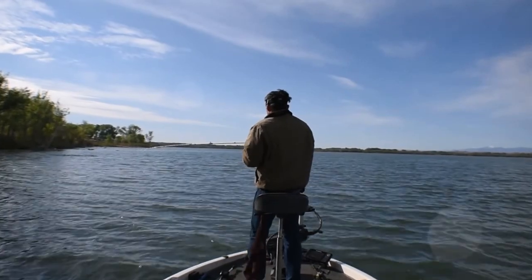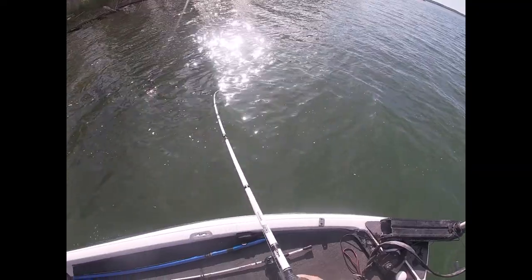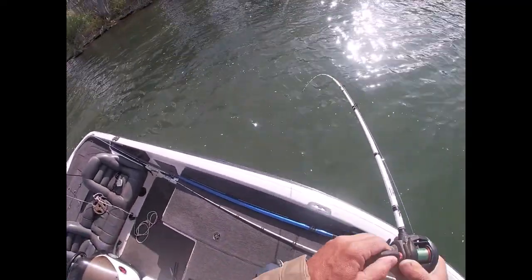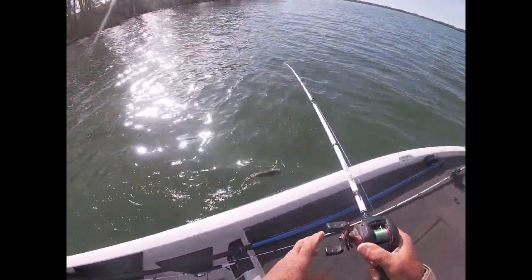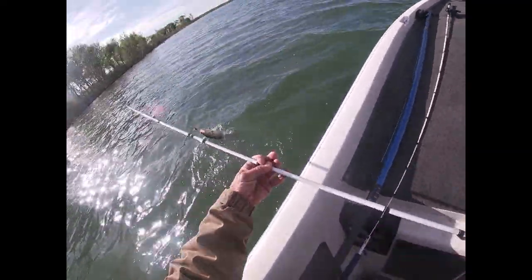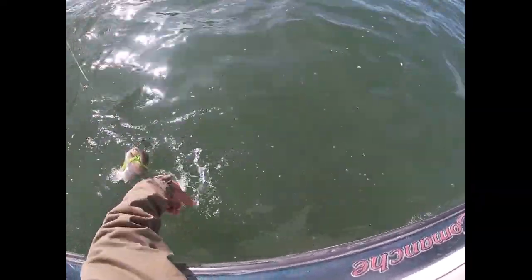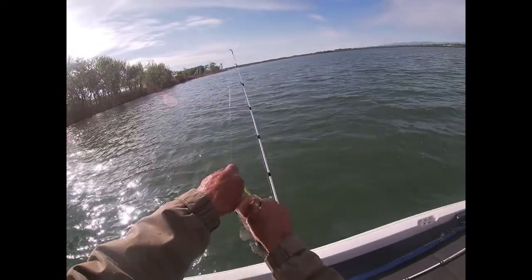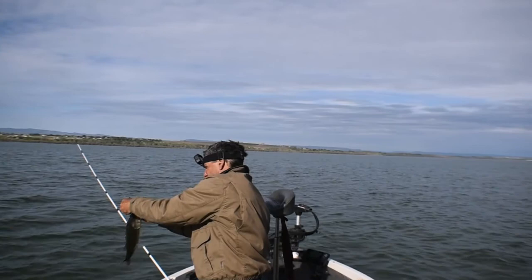GoPro, start recording. There's another one on the spinnerbait, but he's not pulling very hard. Well, now he is. I hope they're bigger than you, because I don't know. Well, it's a keeper. I'm gonna weigh them because I don't know what to expect here. 3-pounders might be giants in here.